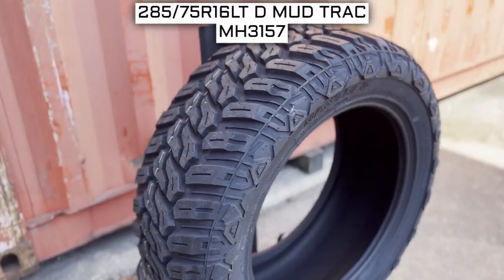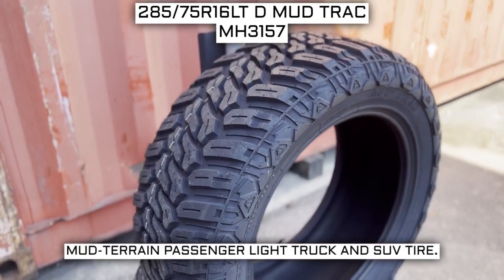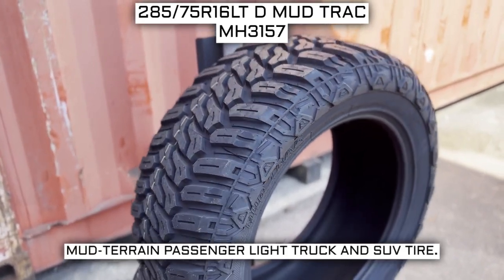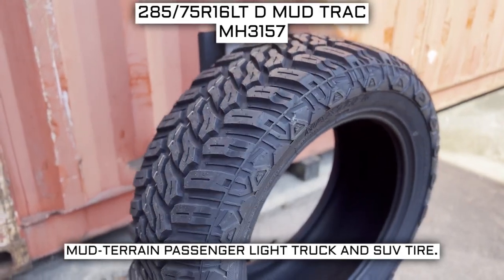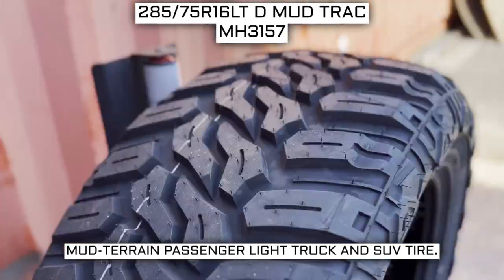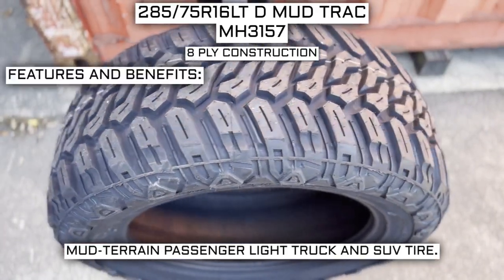Today we are looking at two 285/75 R16 Maxtrek Mud Trac tires. This is a Maxtrek brand tire. It is from the MT series that they offer. This tire has a performance designation of mud terrain passenger light truck and SUV tire. This tire has an 8-ply construction. I will go over what that means in just a moment.